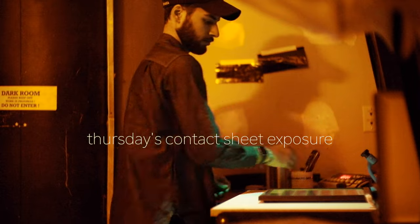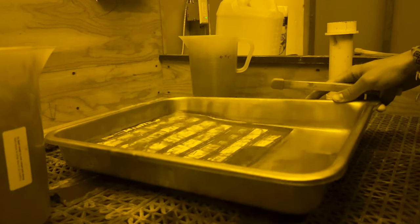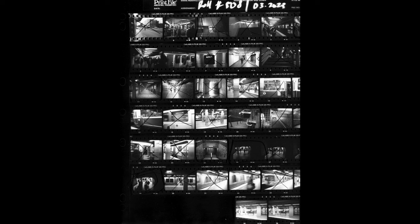I think the digitization step can increase the efficiency of my workflow and helps maximize my time and energy spent in the darkroom. But I wanted to disrupt that because disruptions, like limitations, can sometimes help you see things differently or things that you might have missed.